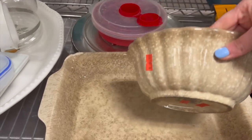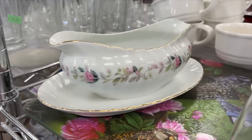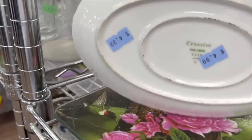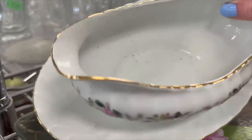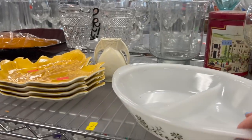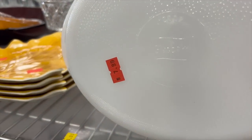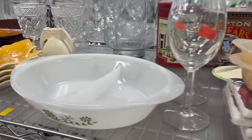And then also that casserole dish that didn't say ironstone, but I still thought it was a really beautiful old dish. I have never seen one like that before. And then this little gravy boat actually matches the platter that I shared in a recent video. It's the same style, so I thought that was super unique to see. And then also lots of Pyrex and really cute little dishes.